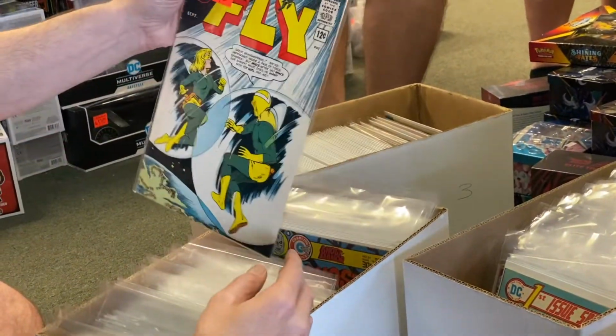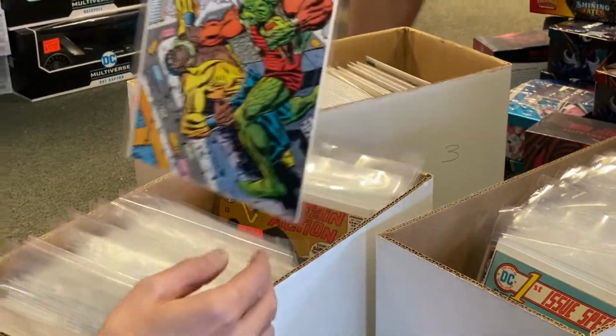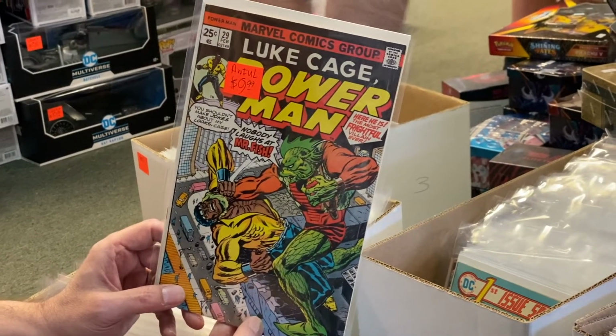This one's got Fly Girl in it. The Human Fly. Some Ditko, Ghost Manor. Ditko. This is a bunch of crap at the end. Oh, look at that horrible comic, but it's in mint condition. Mr. Fish. This man is Mr. Fish. Nobody laughs at Mr. Fish. Not now, not ever.